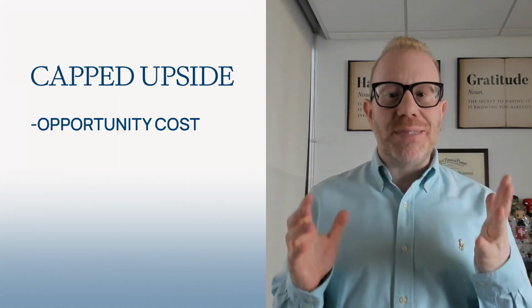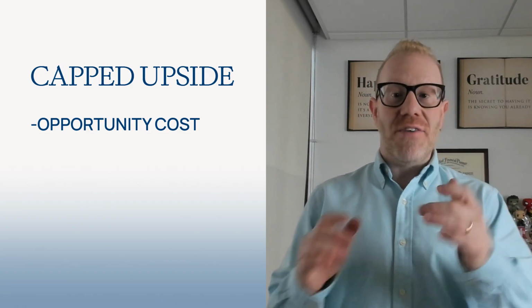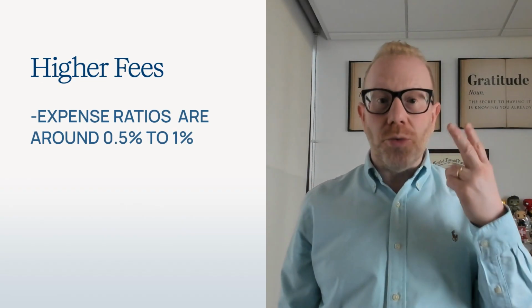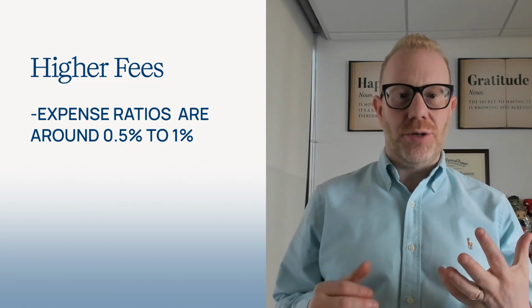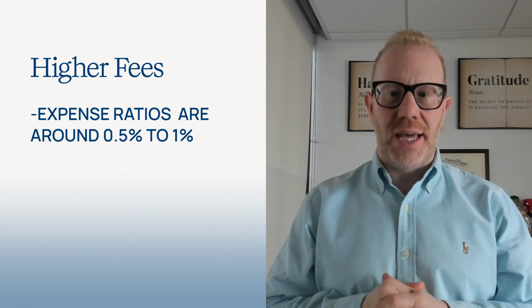First, your upside is capped, thereby limiting your gains. That's kind of the gotcha here. If the market surges, you won't capture it all. It's a total opportunity cost. 2, higher fees. These products' average expense ratios are around 0.5% to 1%, much higher than plain vanilla index ETFs.